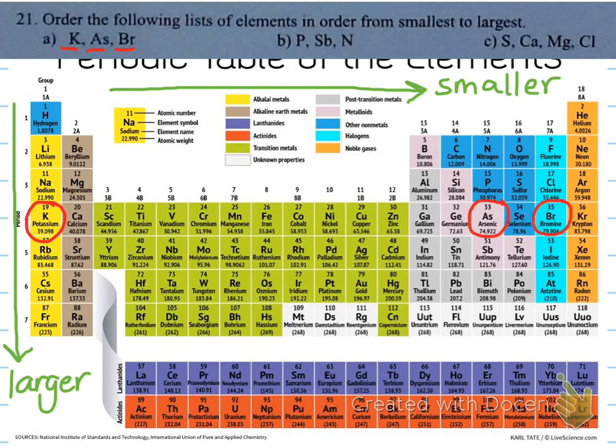So this is a period trend because they're all in the fourth period of the periodic table. So the question was from smallest to largest. Bromine is the smallest, next it's arsenic, then it's potassium, because our smaller ones are to the right on our periodic table. For our second one here, okay, we are looking at phosphorus, antimony, and nitrogen. So here's my phosphorus, here's my antimony, and here's my nitrogen. So this is a group trend. And again, they want us to list from smallest to largest. Smallest is at the top. So smallest is nitrogen, next phosphorus, and then antimony.